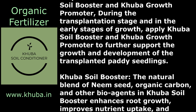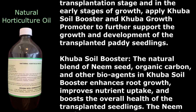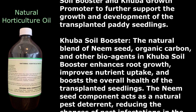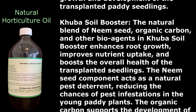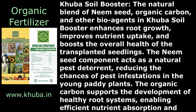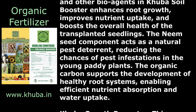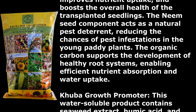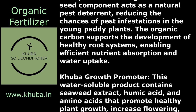Khuba Soil Booster: the natural blend of neem seed, organic carbon, and other bioagents in Khuba Soil Booster enhances root growth, improves nutrient uptake, and boosts the overall health of the transplanted seedlings. The neem seed component acts as a natural pest deterrent, reducing the chances of pest infestations in the young paddy plants. The organic carbon supports the development of healthy root systems, enabling efficient nutrient absorption and water uptake.